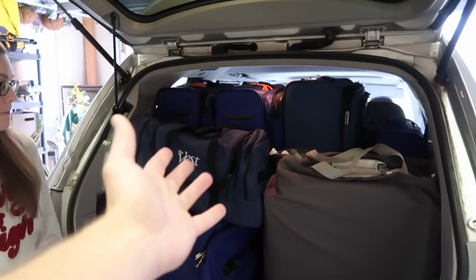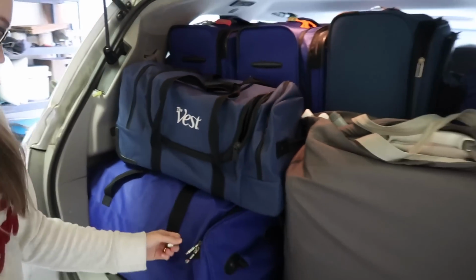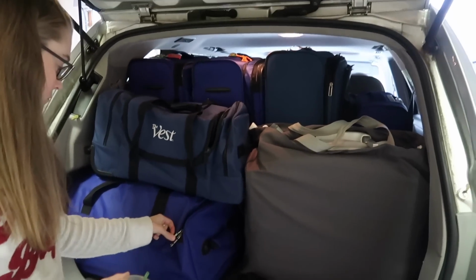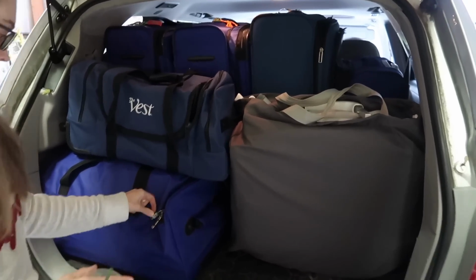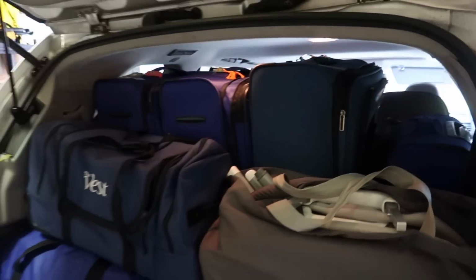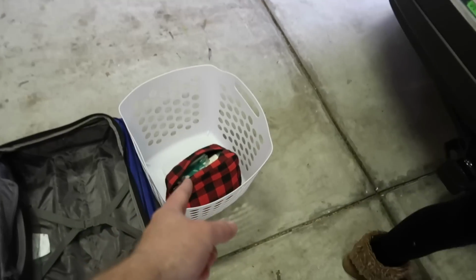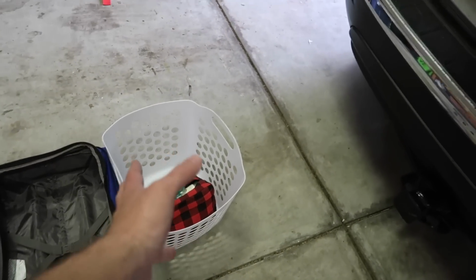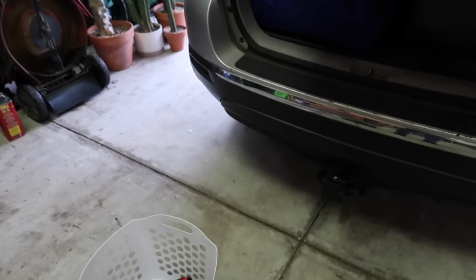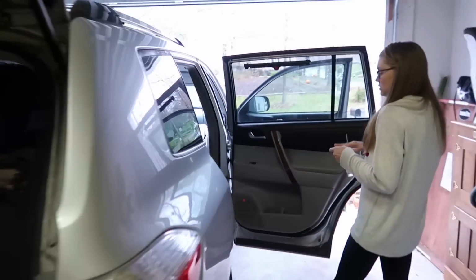And then obviously we have medical stuff, so this is empty, but this is Mary's vest bag that we will pack up the morning that we leave. And we left this suitcase open so we can put Mary's mist machine in there. And then we have our cosmetic bag that we'll pack the morning that we leave. And then we'll have two coolers.